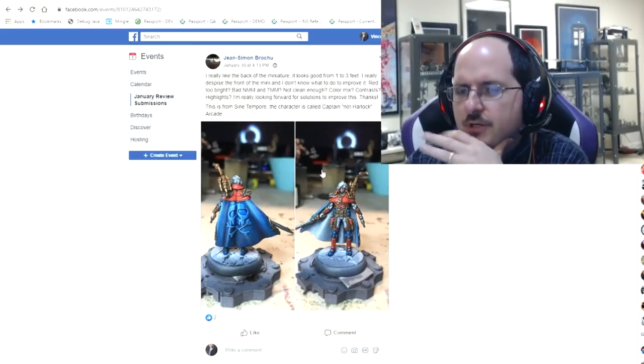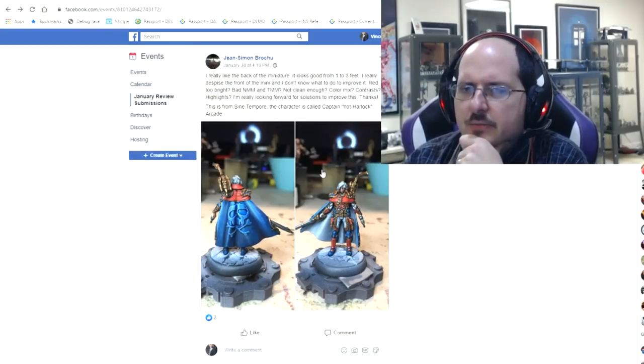Jean Simon. We'll go for that. Really like the back of the miniature. It looks good from 1 to 3 feet. I really despise the front of the mini, and I don't know what to do to improve it. Is the red too bright? Bad NMM and TMM, not clean enough. Color mix, contrast, highlights. What do we need?